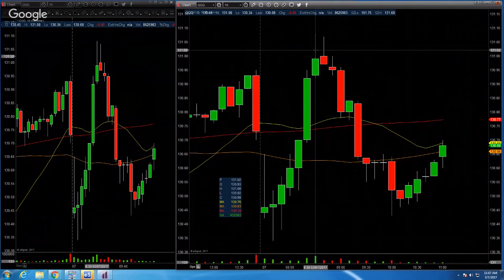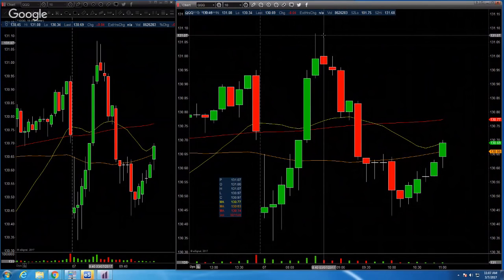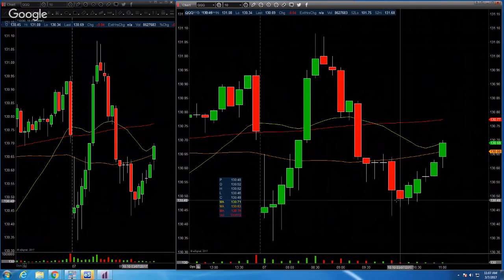They push it up on the last one here. This is when you would want to short it for an intraday scalp. Pulls back nicely. You pull it off, and you're done.